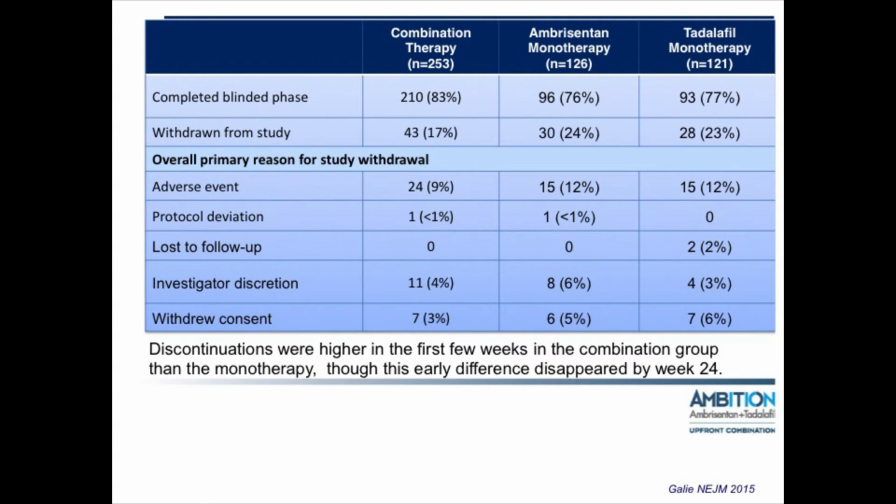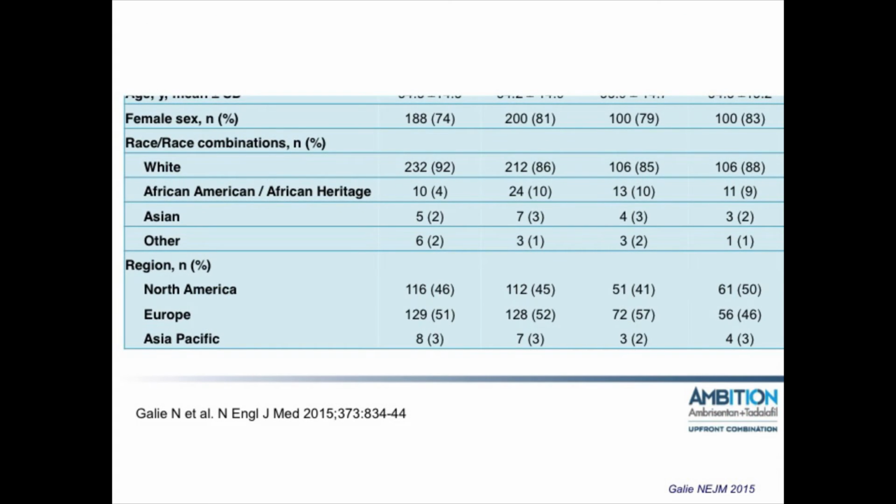So initially in these patients there were some more discontinuations of treatment in the first weeks on the patients on combination therapy, but when evaluated at 6 months, in total there was no difference in numbers of patients being withdrawn or lost to follow up in the patients. So the groups were well matched and the comparison was well matched.